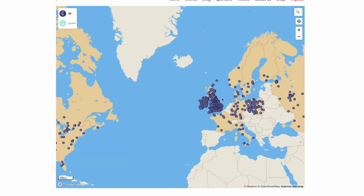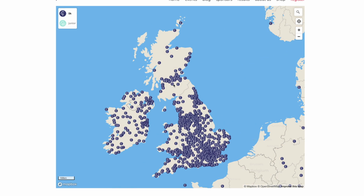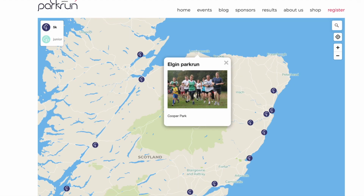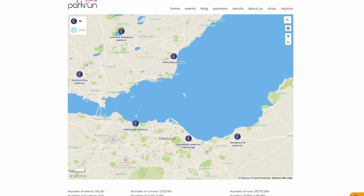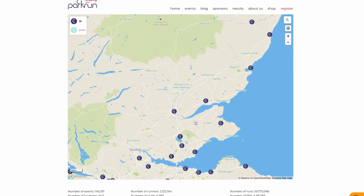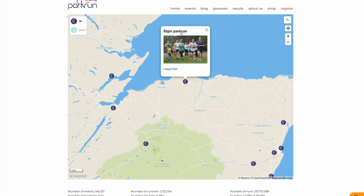Now this is the world map. There are parkruns all over the world. I'm in the UK and more specifically I am in Scotland. I stay in Buckie and my nearest parkrun is Elgin, which is at the Cooper Park. It could be anywhere. You could be from, say, Edinburgh. There are 3 parkruns around Edinburgh. You can click on that and find out that there's one on the promenade and one in Portobello Park. But for me, let's stick to home. I am going to go to Elgin and click on Elgin Parkrun.